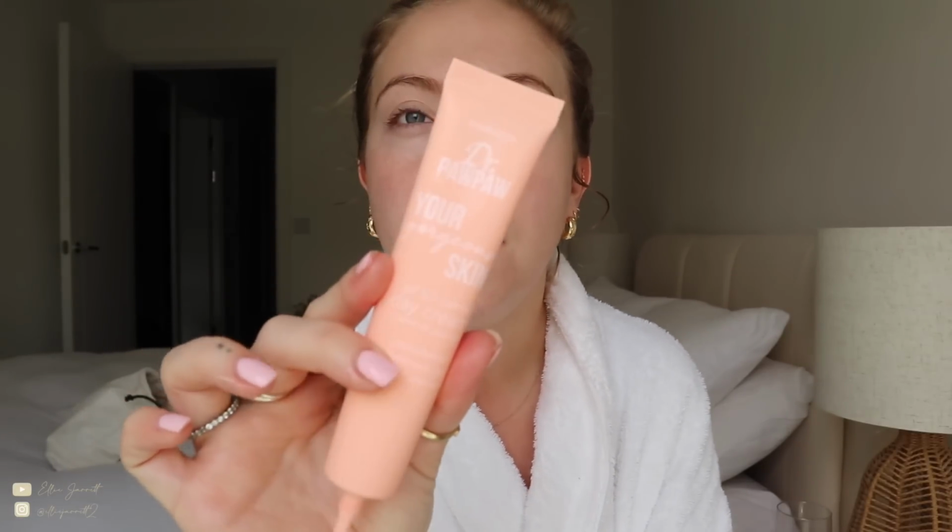I've been using the Dr. Pawpaw Your Gorgeous Skin SPF 50. And I actually mentioned this in my last Q&A. It's really, really nice. So I'm just gonna go in with that, and that will be today's base.